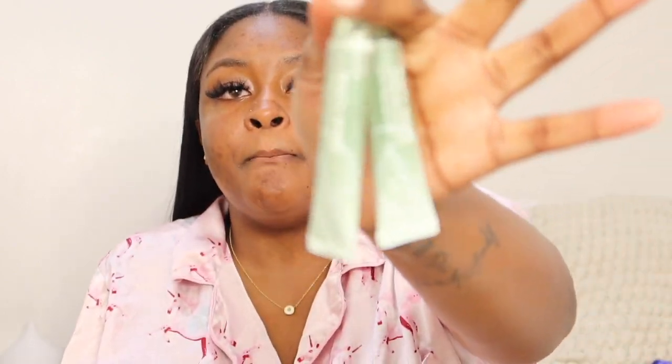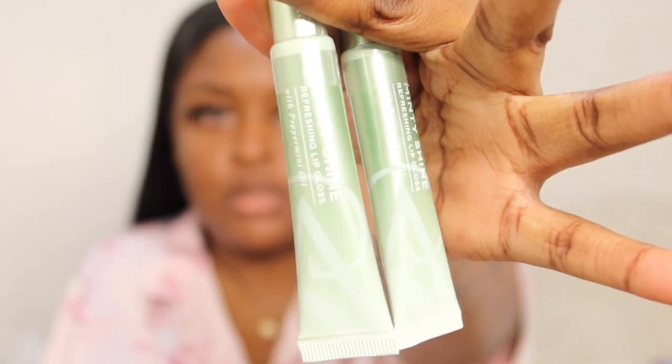So I got the scents Bombshell, Passion, and I also got, so both of them are Bombshells. So one is Passion and one is Intense. I really love these. And I also picked up 2 mint gloss from them because I genuinely love these. So yeah, I got that.